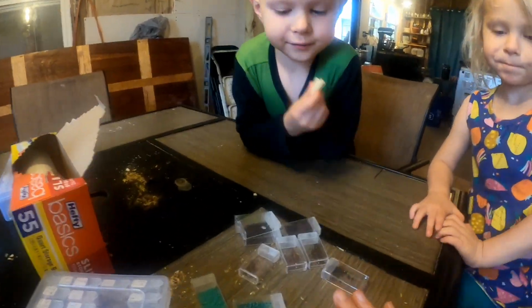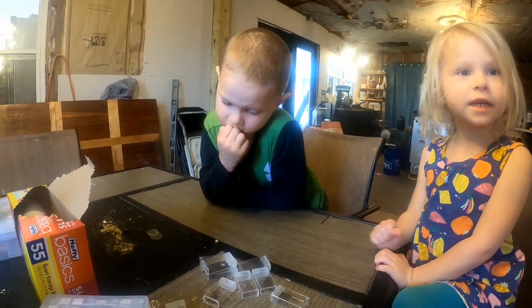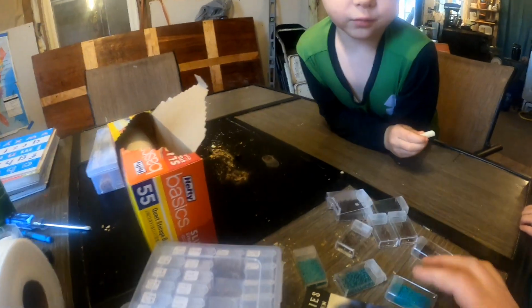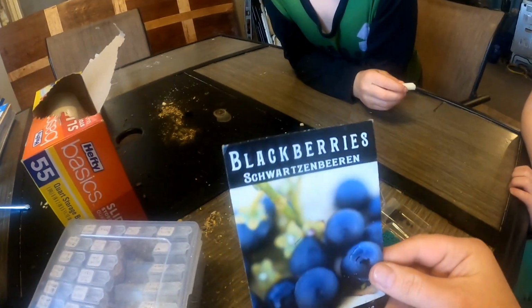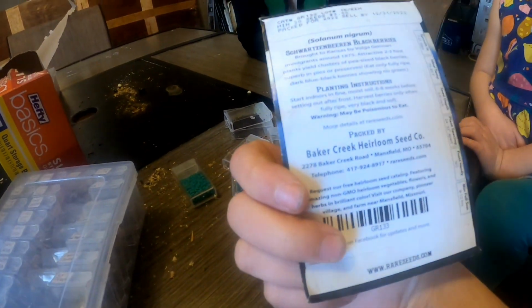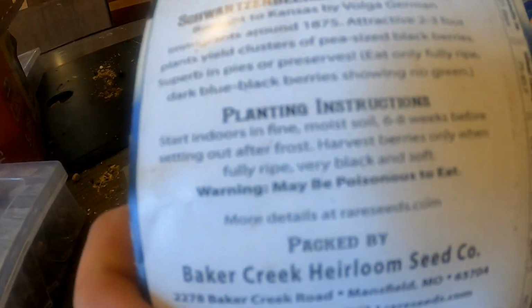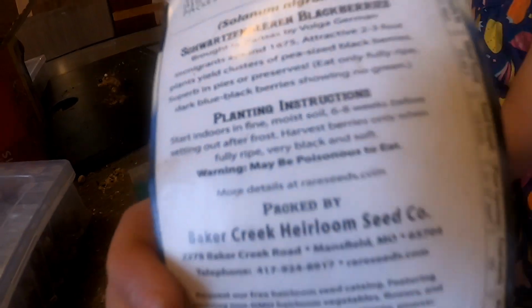Okay, so the kids are telling me we have 10 items we're selling today, right? Yeah. Okay, so I meant to plant these last year, but I didn't. I was hesitant because you can make them for jams and stuff, but it says, warning, may be poisonous to eat. So, you know, warnings like that. We'll see if they germinate.